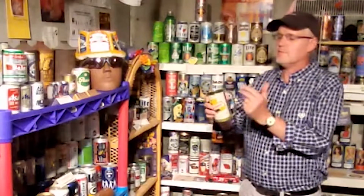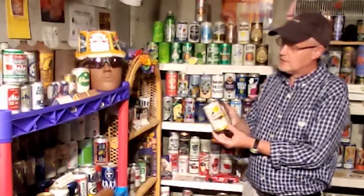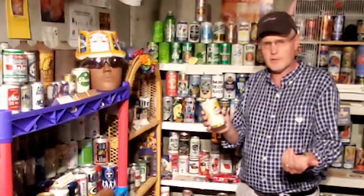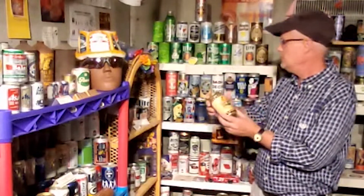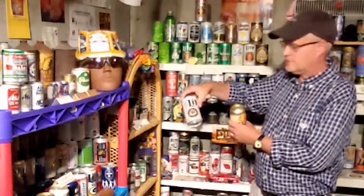This is a can that was formed into a drinking mug. A gentleman got this for me on his honeymoon. It's always an honor when someone's on their honeymoon and they think of the Beer Can Museum and make a donation. And then we have beer cans that are full of jelly beans. We have beer cans that came with t-shirts and boxer shorts.